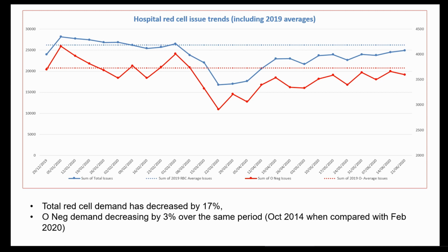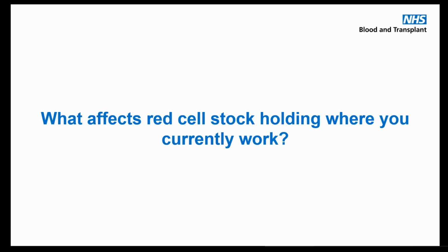So now we're going to move on to thinking about blood stocks management, and in specific, we're going to look at red cells. So I want you to just have a quick think about what affects how much red cell stock you hold where you currently work. Is it a carefully refined balance? Is it based more on feeling? And we're going to have a look now at some examples of some blood stocks levels. So next slide, please.